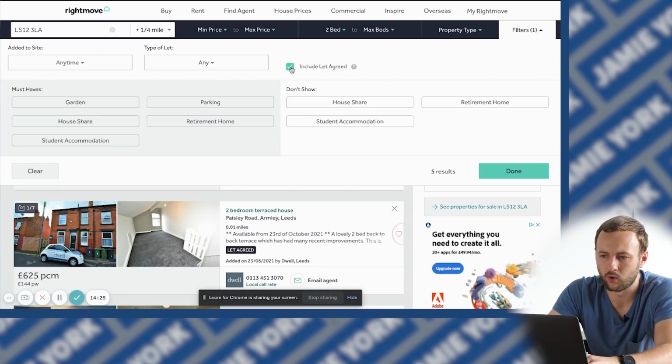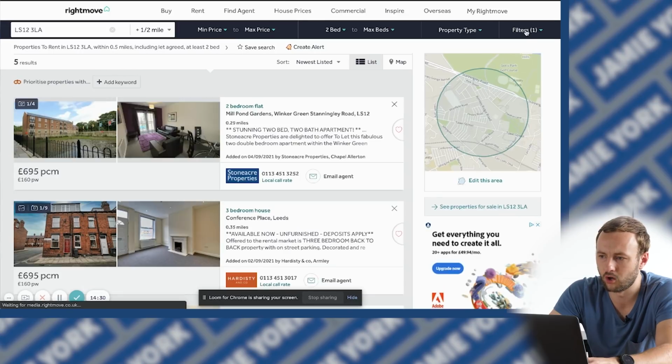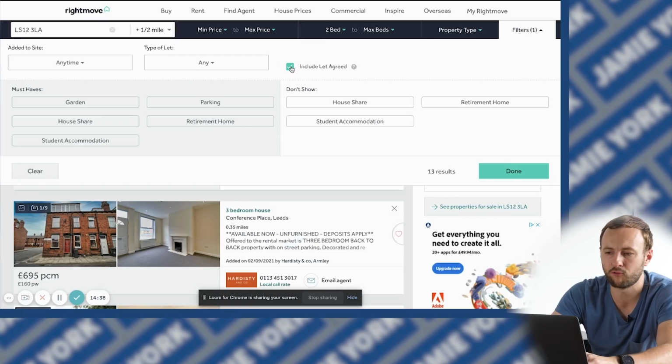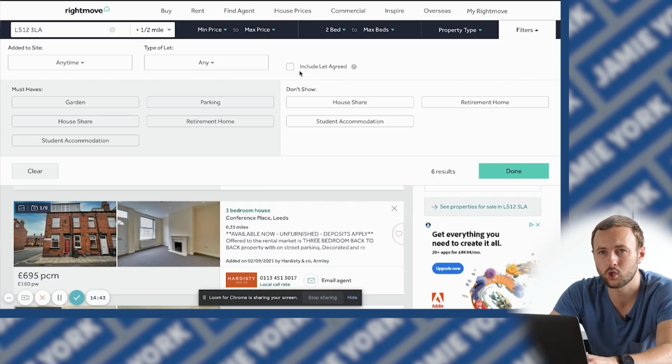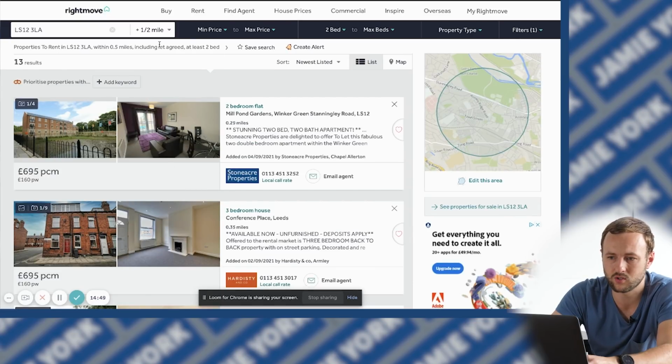The reason for this, by the way, if I click here, let's say within half a mile, is it's going to show you some of the demand in the area right now. There's 13 available, including let agreed. That means they have agreed a tenant to move in, and by the way, they take them off really quickly on rentals. If I untick that, there's only 6 available. So over 50% is already rented in the area. That is a very good telltale sign.